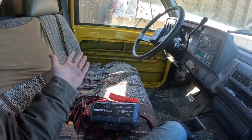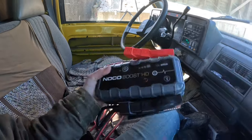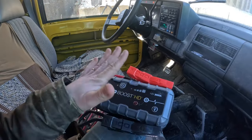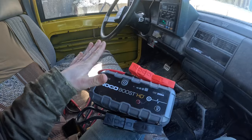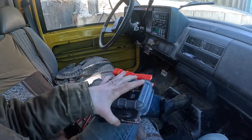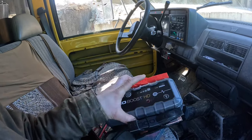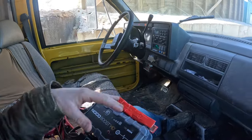One of you guys is so amazing. You're always sending us really awesome stuff. One of you guys sent us this little boosting pack, and it is just amazing. I cannot recommend this thing enough. It started the sawdust truck like that. You just charge it. I just charged it. It has a USB charger, and you can charge it in your vehicle. So I just hooked it right into my cigarette lighter, and I charged that.